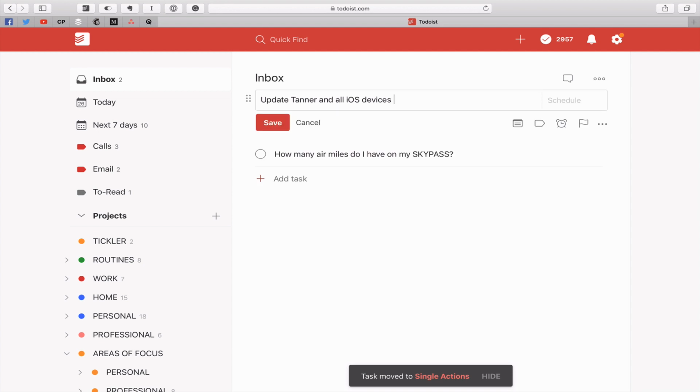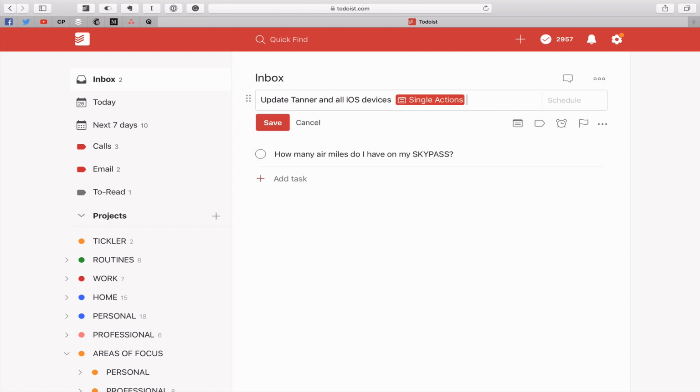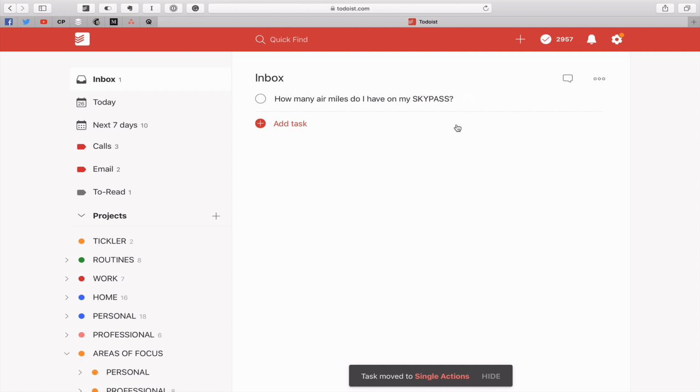Again, this is another one of those ones where you could argue it is a time sensitive one, but I don't really consider that to be time sensitive. So I know that project is going to be, again, single actions, because it is just a personal single action thing. I could add a label, but I don't really have a label that's going to fit that. And I'm going to see that when I do my weekly review on Sunday, so I can do that then, so bang.